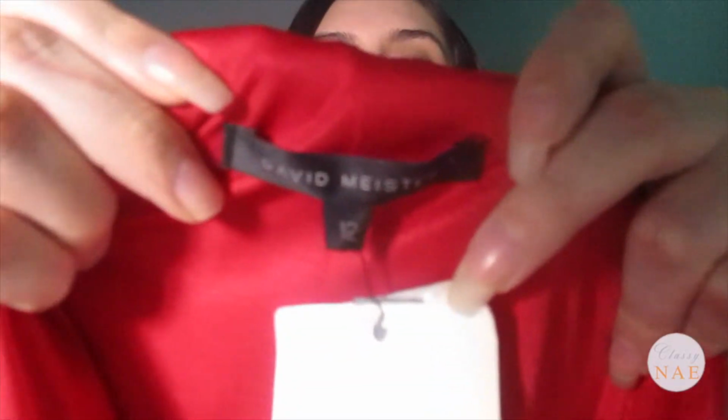Now there's this dress. It's a David Meister dress. And it originally went for $249.97. So it says here, David Meister size 12.